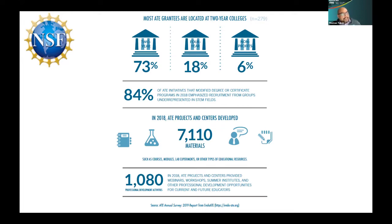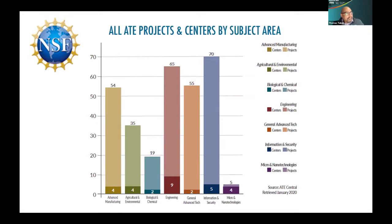So most ATE grantees are located at two-year colleges. The emphasis for 84% of ATE projects is on increasing diversity, equity, accessibility, and inclusion in STEM career technical education. And these activities have produced over 7,000 educational materials and have provided over 1,000 professional development opportunities. So these data points provide a snapshot of their efforts. In 2021, these tech areas represent the efforts of 30 NSF national centers and 303 projects and cover everything under the sun, from advanced manufacturing, ag and environment, to micro and nanotechnologies.